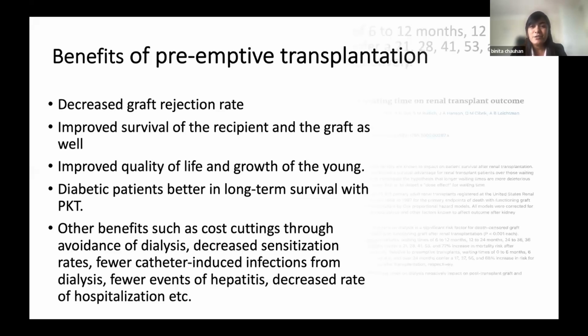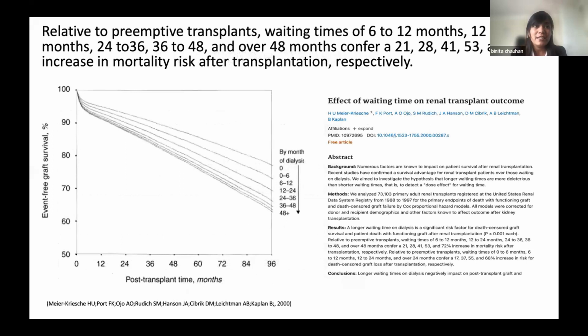Is there any study to support my slides? Well, yes, there are a lot of studies that have proven preemptive transplantation is beneficial. There is one from Meier-Kriesche, which says that the longer the wait on dialysis for a patient for transplantation, the higher the mortality risk.